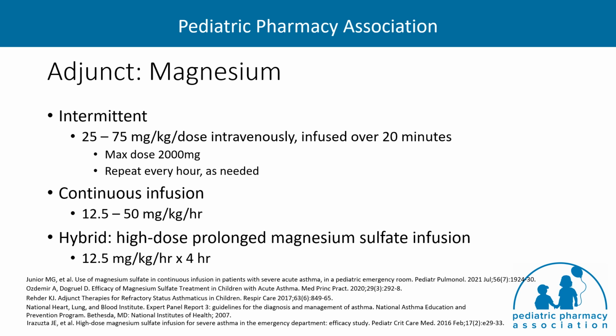Intermittent magnesium is also an option. You'll see doses around 25 to 75 milligrams per kilogram per dose, given IV, infused over 20 minutes. The max dose is usually 2 grams, and this can be repeated every hour as needed. Continuous infusion rates would be around 12.5 to 50 milligrams per kilogram per hour. And there's also a hybrid approach where you have a high dose prolonged magnesium infusion, where you give 12.5 milligrams per kilogram per hour for 4 hours and then stop and see if the patient can tolerate being without it.